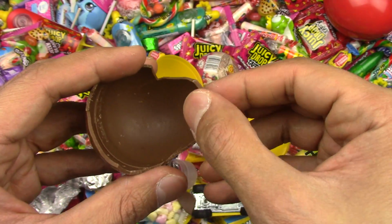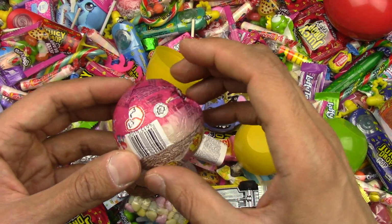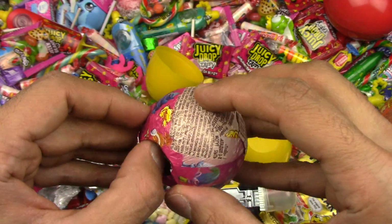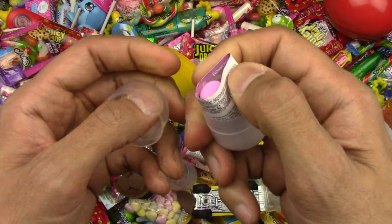Let's taste the chocolatey. Wow, that's a lot of chocolate. For me, yummy chocolate. So tasty. Let's go on. I got another Chupi. Okay, let's open it up. Ooh, it opened faster this time. It was already half open.